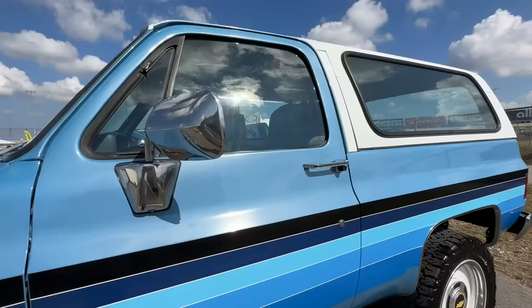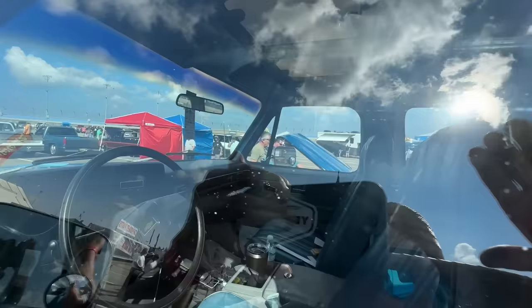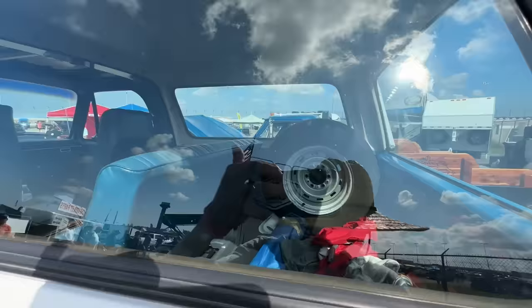Can we see the interior? Not really. Looks almost original. Maybe the seats have been recovered. The tailgate's definitely been painted. I don't know if you can see it in there. That's cool though. I like the white 22s. It matches the top. It looks good.